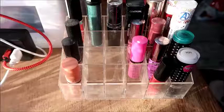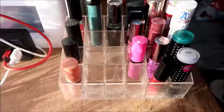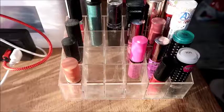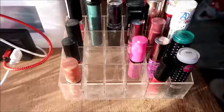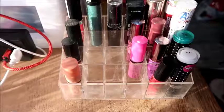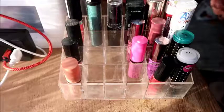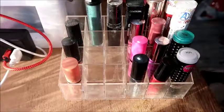And these are not all my lipsticks. I have much more to go through. So this is gonna be like part 1 of going through the lipsticks. And there will be a part 2 and a part 3 for realsies. That's how it's gonna go. And at the end of all 3 parts, I'll show like what I kept and what I'm letting go. So this might seem like a short video, but the other 2 will probably be much longer.